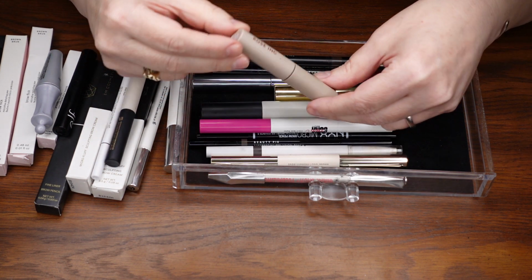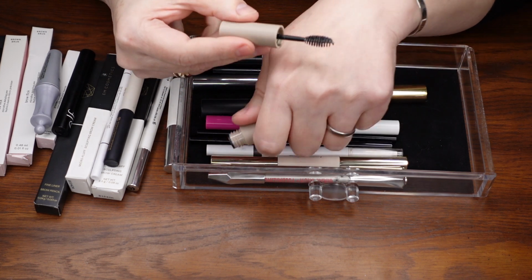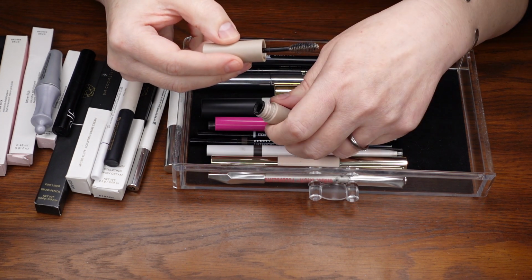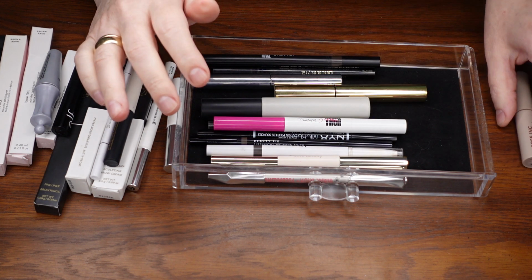Oh, Rose Inc. Okay, so this is a clear brow gel. I forget what it's called. I never loved this. Look how big the brush is. It's really big and round, almost bulbous. I didn't like this, and it never really held my brows in place. They always fell, so no thank you.